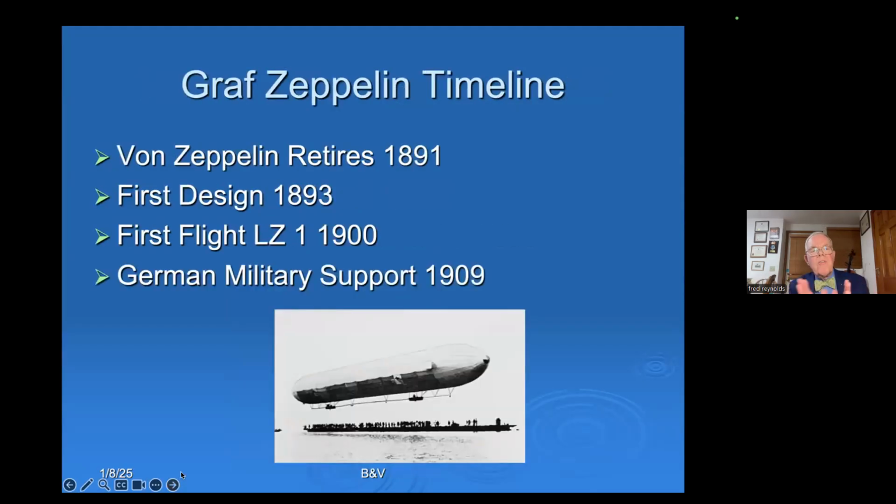So let's look at him as an individual. He retired from the Prussian cavalry in 1891, and he had this idea about military use of lighter than air airships. He made his first design in 1893, which was patented. His first flight was in LZ-1 in 1900. Notice LZ-1, they continue to be numbered in numerical sequence.